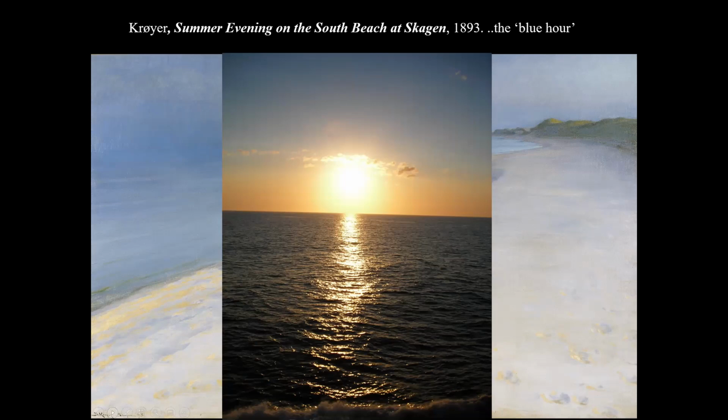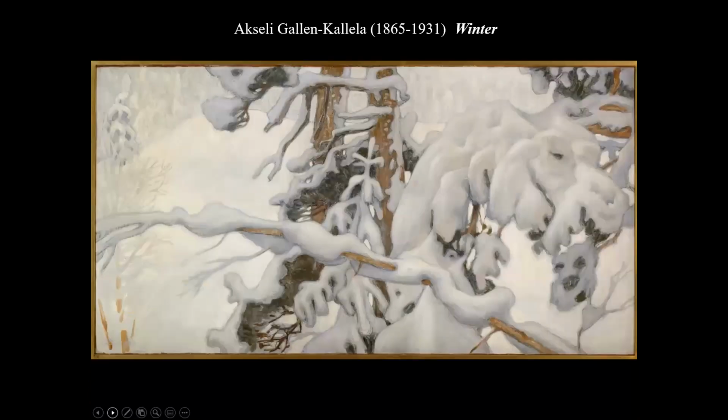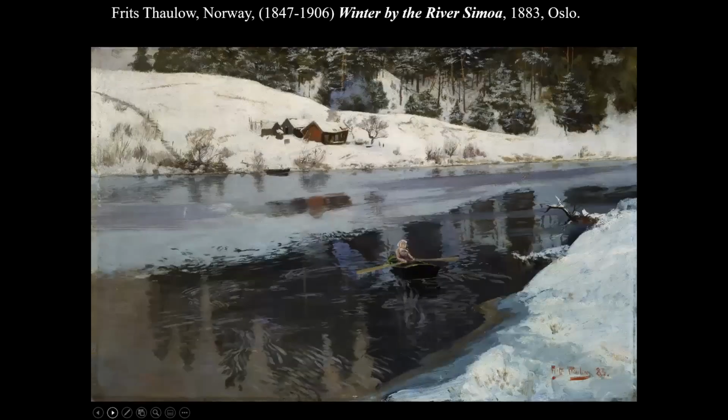So if you're planning to go up there, always remember to take into consideration, if you want to see the midnight sun, you've really got to go in the middle of the year. June is best. So here's Akseli Gallen-Kallela again, Finland. I think he's one of the finest painters of snow. He was very influenced too by the Japanese print, which explains the rather dramatic cropping of this image. And I love the weight of the snow on this pine tree, sort of weighing it down.